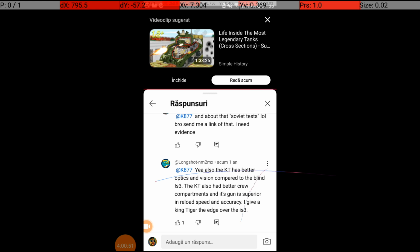Yeah, also the King Tiger has better optics and vision compared to the blind IS-3. The King Tiger also had better crew compartments, so its gun is superior in reload speed and accuracy. I give the King Tiger the edge over the IS-3.